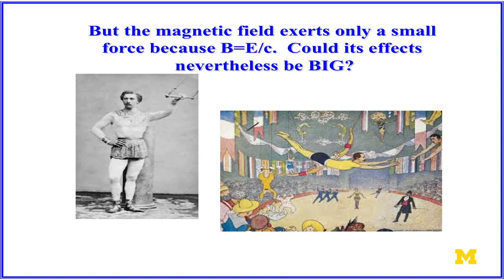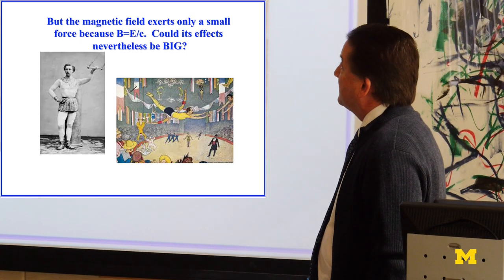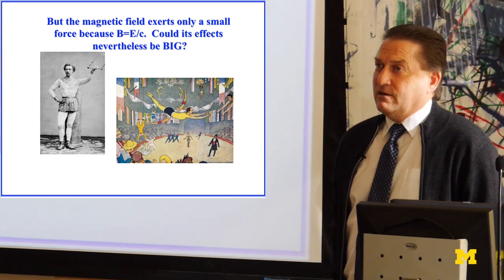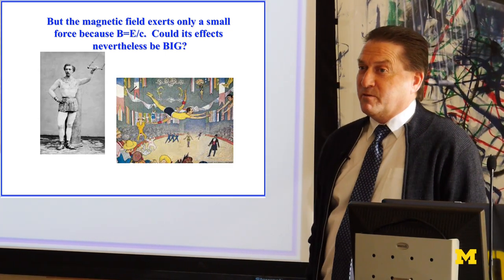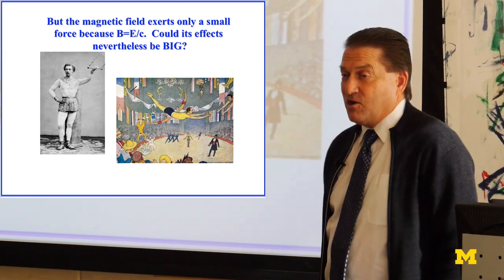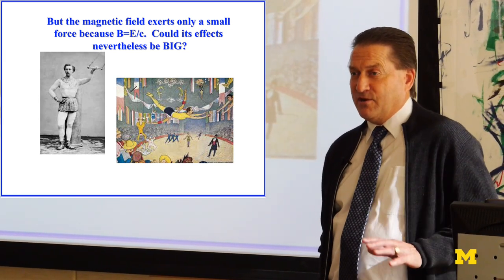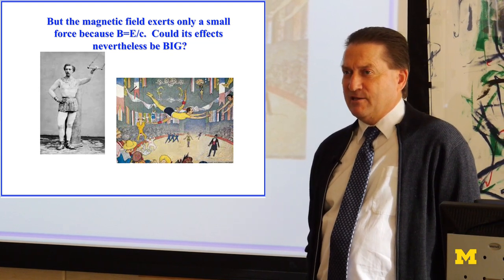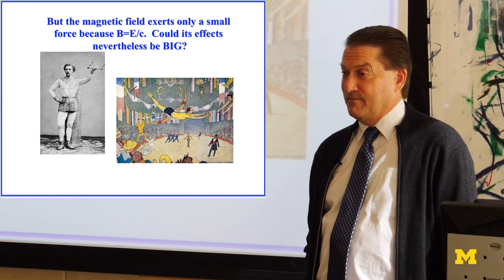Now, as I said earlier, the magnetic effect should be small because this term we added is, in fact, mathematically very small. But we left it in anyway, and we see an interesting possible solution. Could it be big? Well, the answer, surprisingly, comes from the people in this figure here.